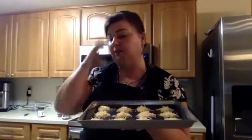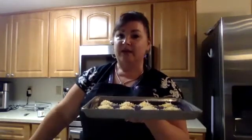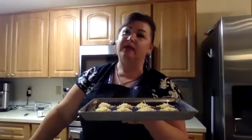You can also use our omelet maker to do this one. And you can do it in the microwave. It's about a minute, minute and a half, depending on your microwave. And I'm just going to put these on the stove. So I'm going to cook those after.